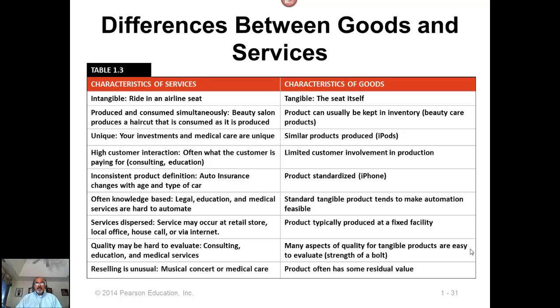And that means that tangible products can be produced ahead of time, kept in inventory in anticipation of demand, and sold. So computers and automobiles, you can produce ahead of time, keep them in inventory, and then sell, because it has physical shape and it's a tangible product. Whereas service, since it is intangible, you cannot produce ahead of time and store it in inventory.